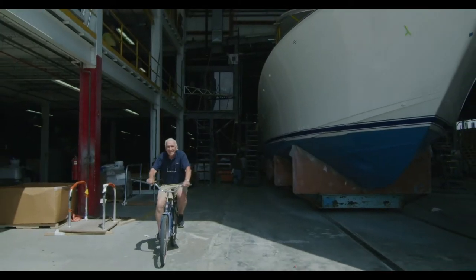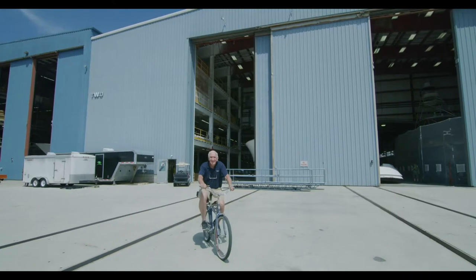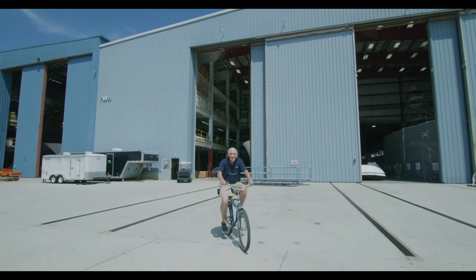Building the best product in the industry starts with the people. The people working here at the Viking Yacht Company have been here for many years. They know the boats, they know the system, they know the process. Rudy Dallinger, for example, started with the company when the Healy's opened it. He's still here. Nobody knows the product as well as Rudy Dallinger.